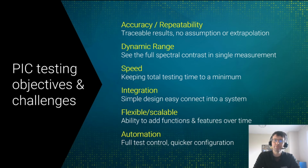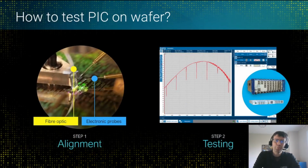For some, these testing requirements are far into the future, and it could be easy to think that existing solutions will be good enough. We think these issues need to be addressed today. So the best time to test it is when the PIC is on the wafer. In that way, it's simpler to align optical and electronic probes to the component under test and then perform the required measurement. And these tests can be parametric, such as the spectral characteristics of the device, but it can also be functional. For example, the eye diagram when using a particular optical modulator designed to be integrated inside a transceiver.